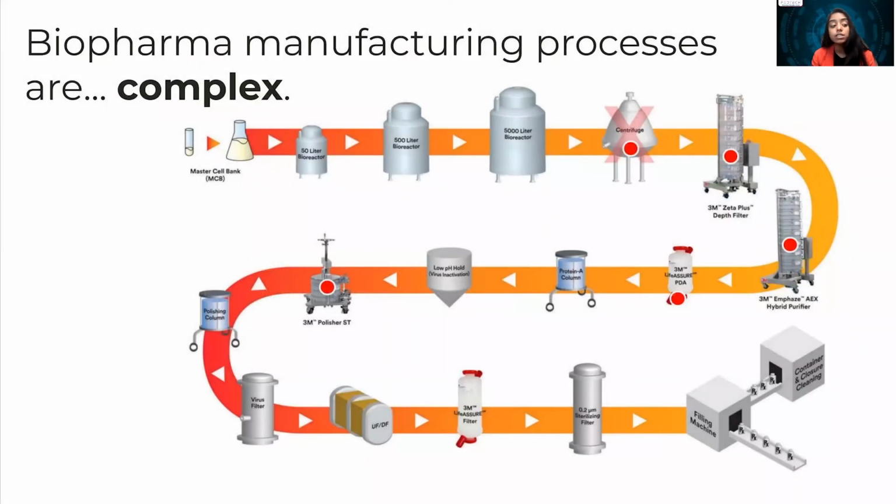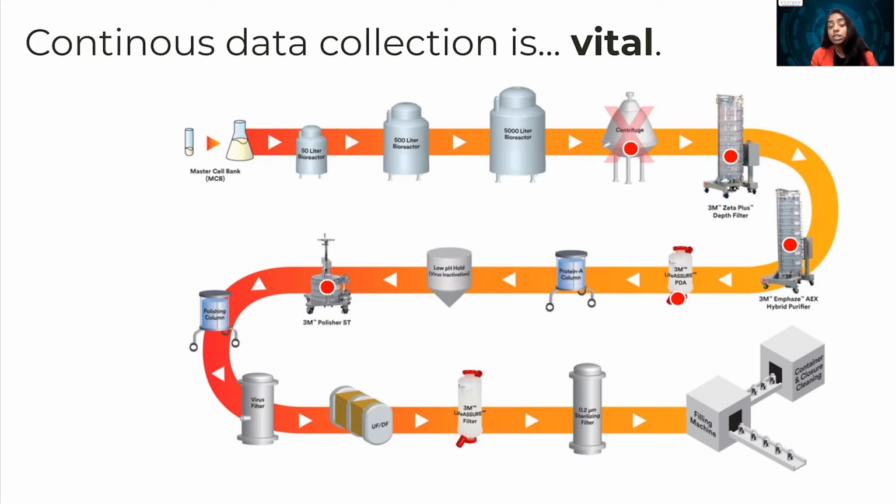And why is this? Well, biopharmaceutical manufacturing processes are complex. And in fact, on average, it takes the pharmaceutical organization 5 to 10 years to implement a new process. With that, continuous data collection is vital, specifically to make a transition to a continuous manufacturing process. And continuous data collection is difficult, and this is often the limiting factor to actually make that transition.